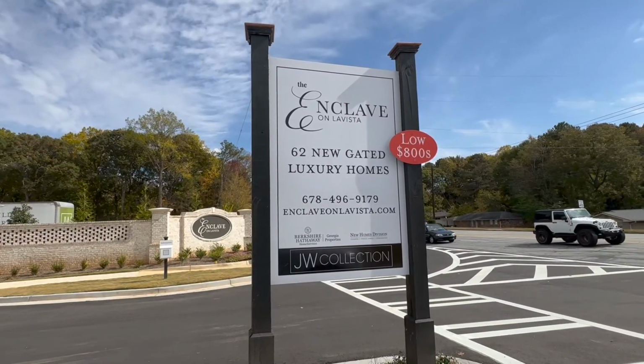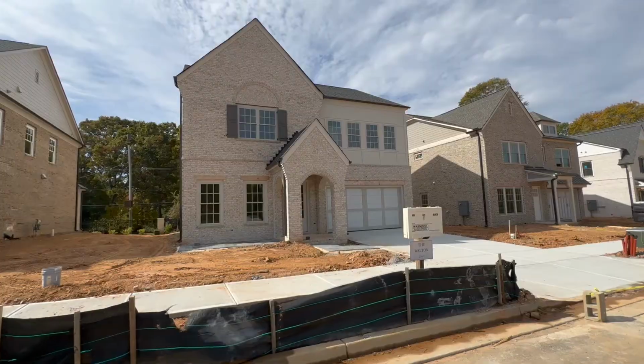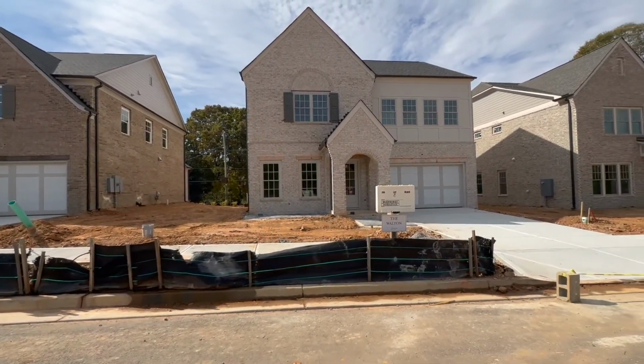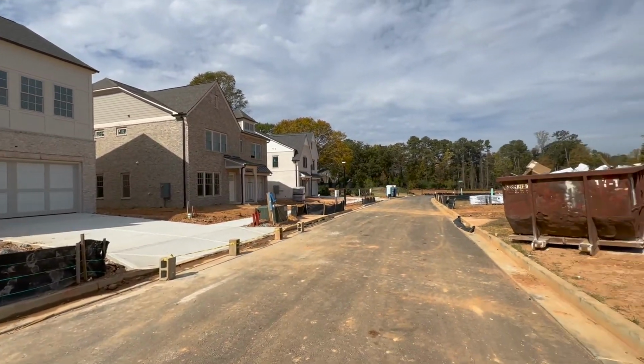So if you're really just wanting new construction, which sometimes I feel like in Tucker you don't find a ton of, there is an area I just happened to be driving by. It's called the Enclave on Lavista. It's being built by John Whelan, who always has a good product. These are 4-bedroom homes, 4.5 baths. They're going to be in the 800s to the upper 800s. So it's definitely on the higher range for the Tucker area, but just beautiful, brand new homes.